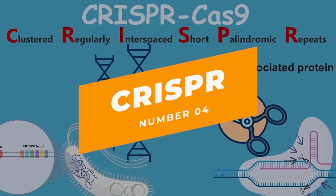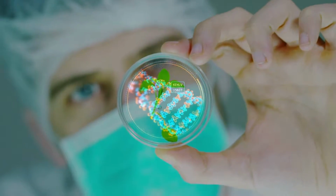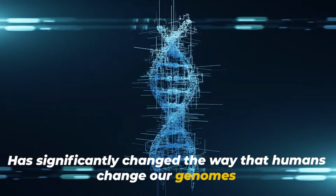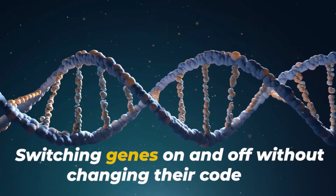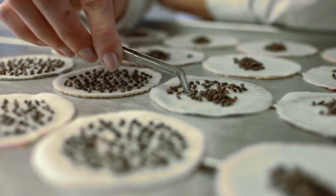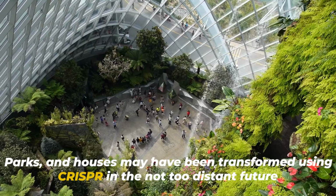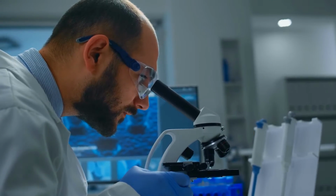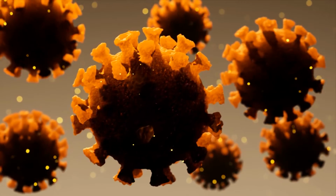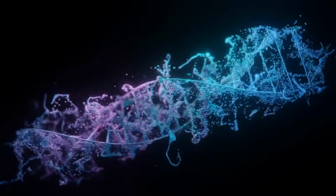Number 4. CRISPR. This CRISPR gene editing technology, which was first demonstrated in 2012, has significantly changed the way that humans change our genomes. It's also been developed to accomplish great things like switching genes on and off without changing their code. Many of the living organisms in our crops, parks, and houses have been transformed using CRISPR in the not-too-distant future. Technology has the potential to revolutionize medicine, allowing us to cure and prevent a wide range of problems. We might also elect to use this to alter our children's DNA, though it's been criticized as premature and inappropriate.